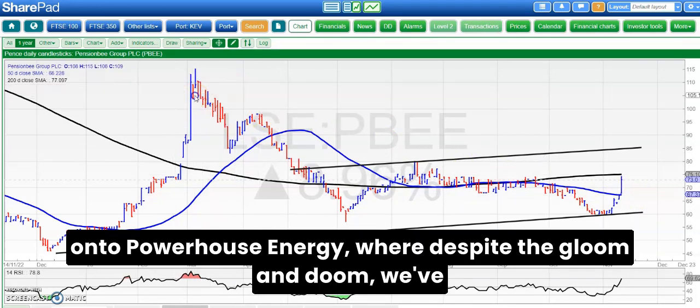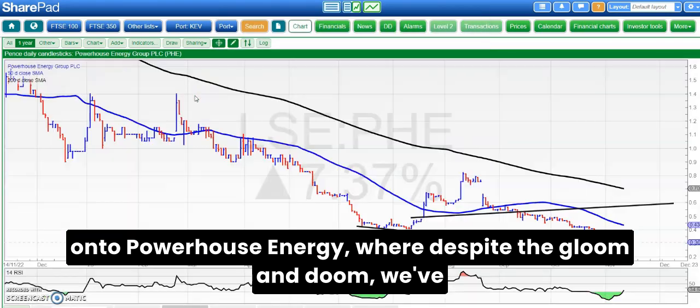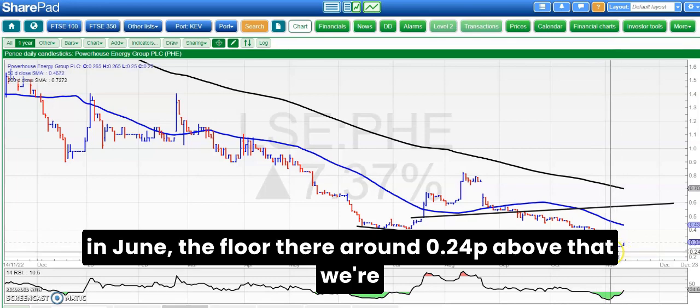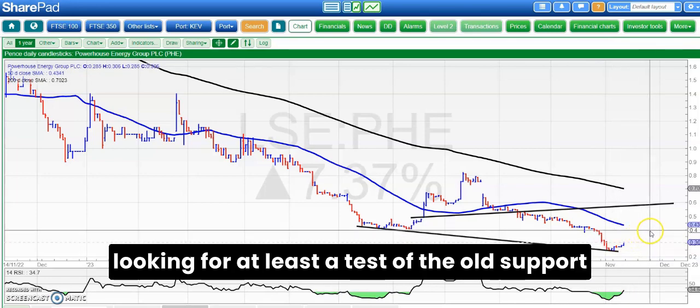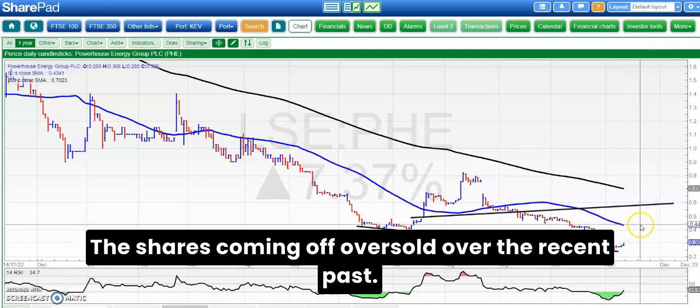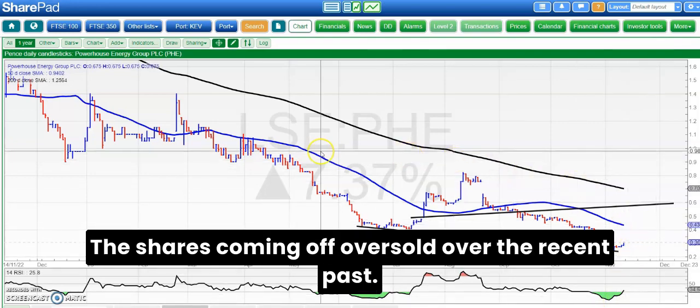On to Powerhouse Energy, where despite the gloom and doom, we've got a bounce off a broadening triangle there from back in June. The floor there around 0.24. Above that, we're looking for at least a test of the old support around 0.4 pence by the end of this month. The shares coming off oversold over the recent past.